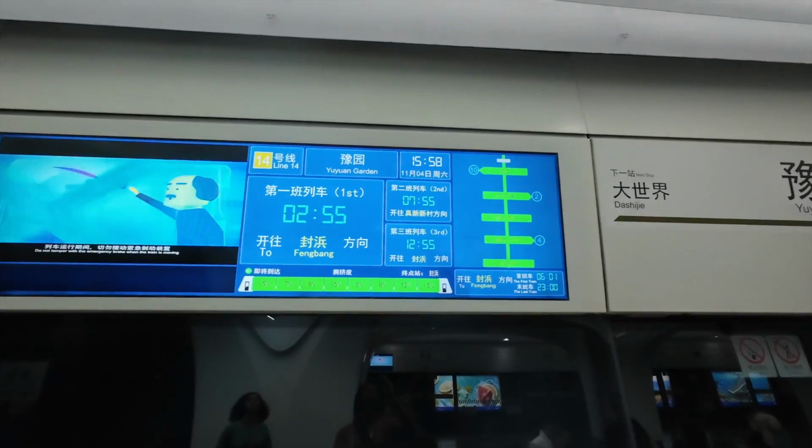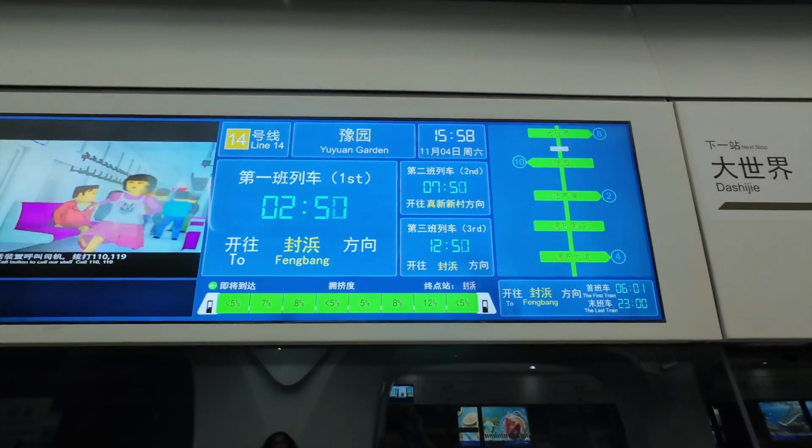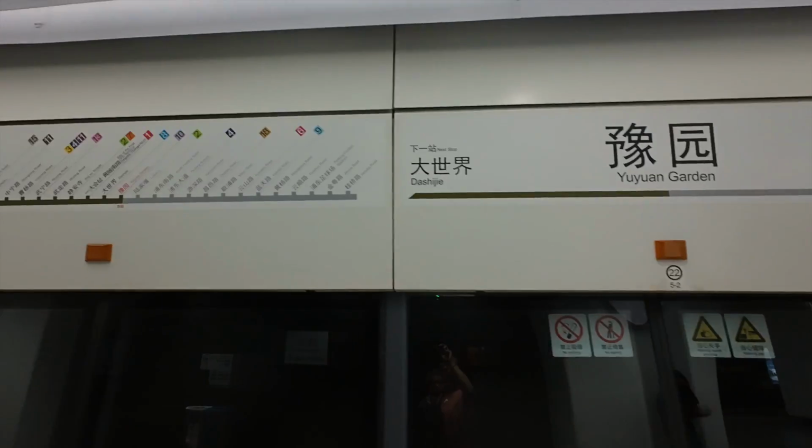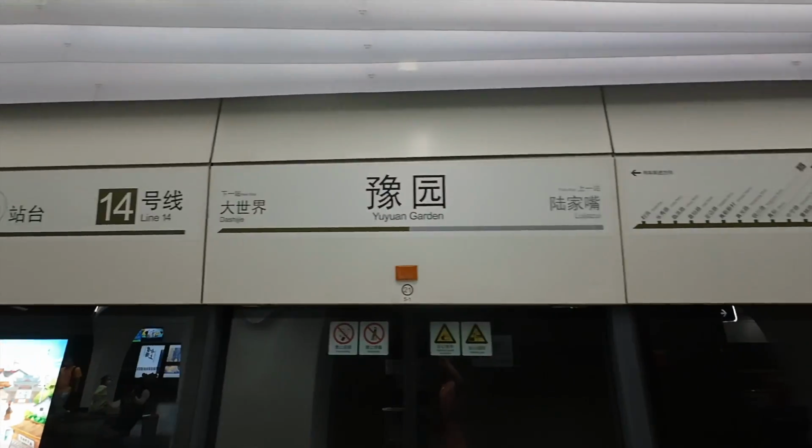Also in China, something that is really cool is the trains actually give you a ton of information. They tell you when the next train is, when the one is after that. It tells you the stops that are there. It also tells you when the first and the last train running on that track is. So lots of information.